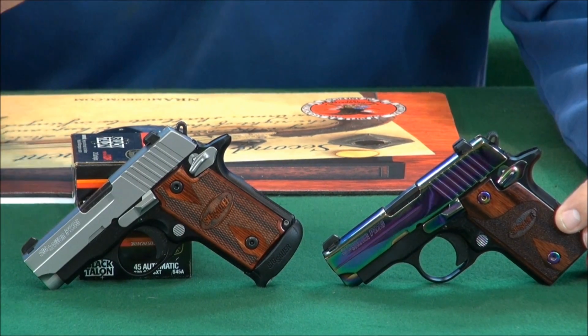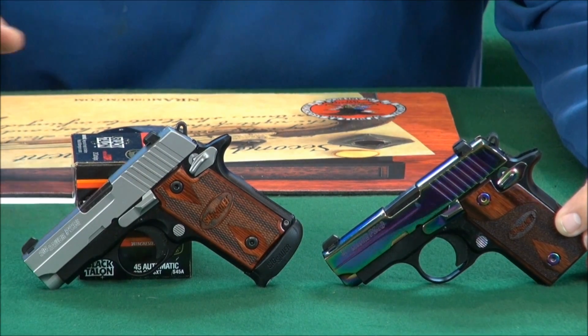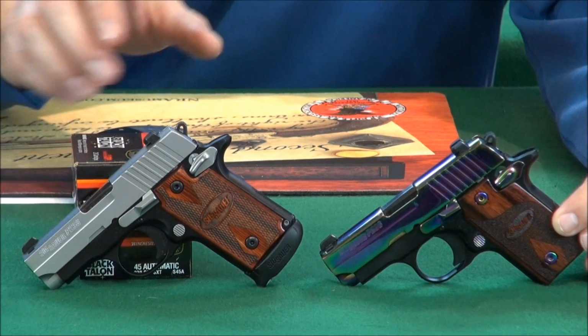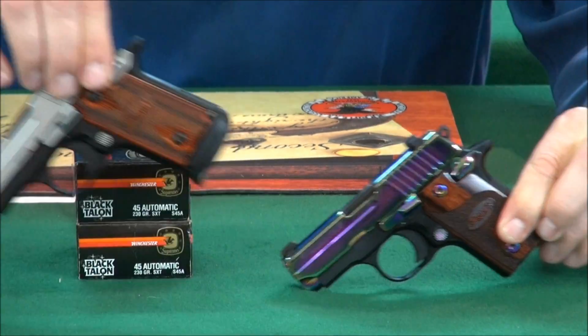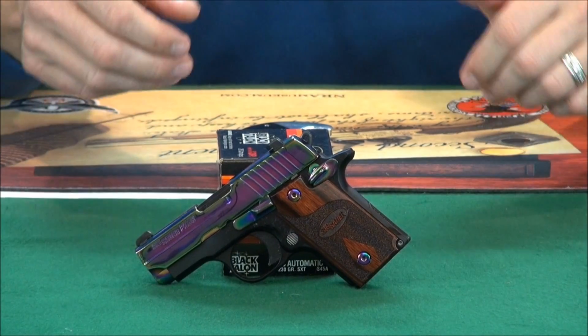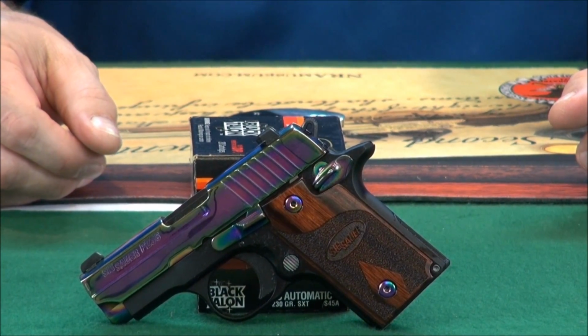I went with the Sig because I really like everything about it, the 1911-ish feel, the way it looks, and how modern it is. So of these two different P238s, which one would I choose? I decided, it might surprise you, to go with this rainbow finish here. Take a nice close look at that, how beautiful it is, for a 380.